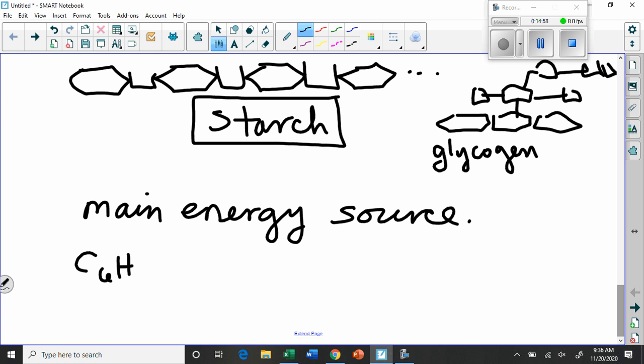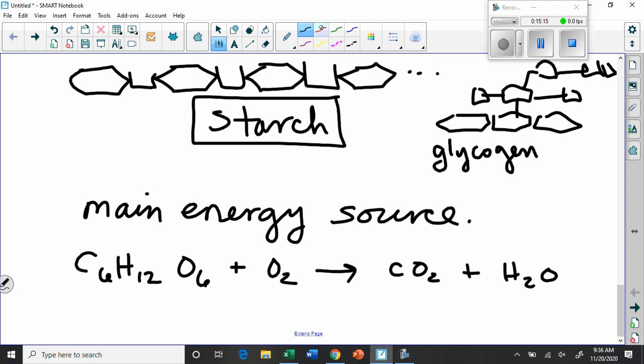the major overall reaction. Whoops, I put a dash in there, I don't know why. C6H12O6. And we add it to O2, and we get carbon dioxide and water. And if you're a good chemist, you'll remember that you can balance this equation by putting sixes here to make everything balanced, right? So that's the equation of energy, essentially. What's deceiving is it looks simple, but in here, there's a huge number of individual steps and processes that have to happen that you learn next year. So that's the main energy source, carbohydrates.